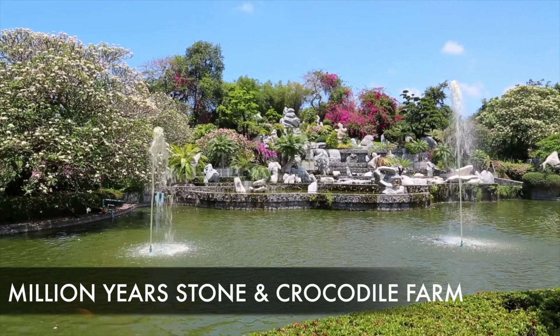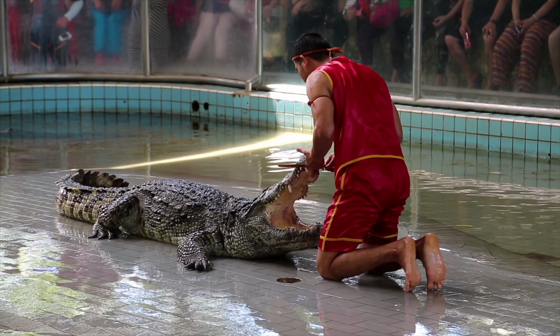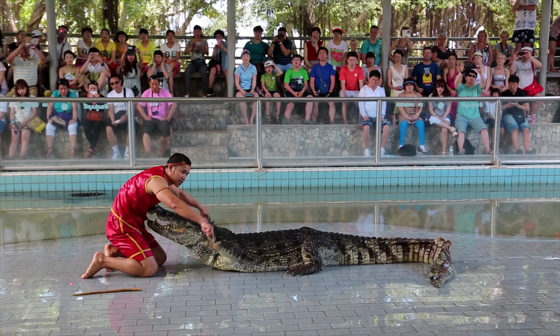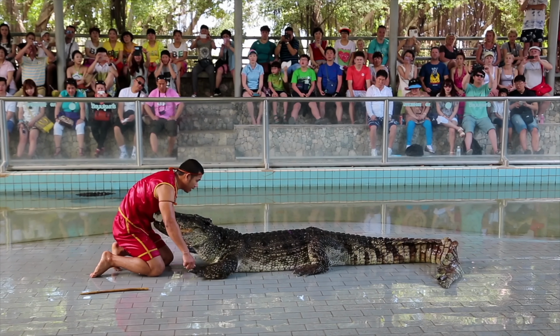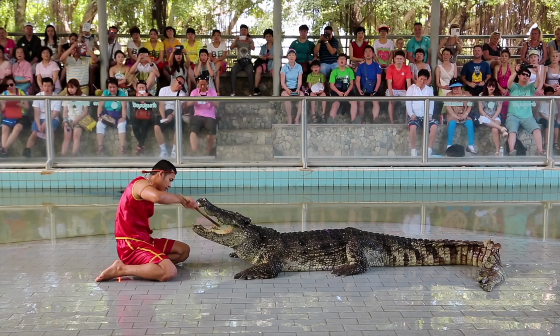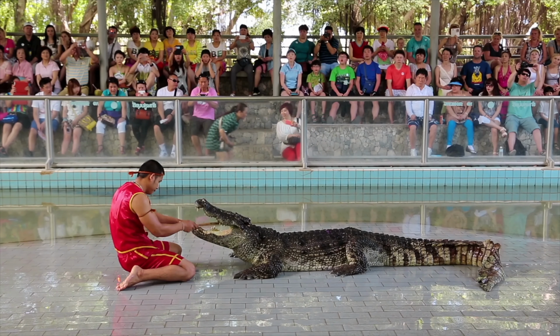Next up, we're going to talk about the Million Stone Park, which also includes a crocodile farm, which includes a crocodile show. And you can see here it is a big park, lots of activity, and a wild crocodile show. You may or may not want to pass on that, up to you. I'm just saying that is something that people do while here.